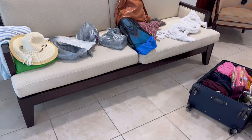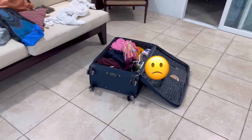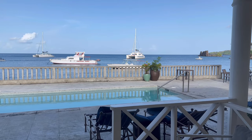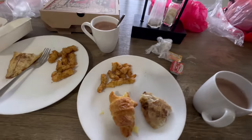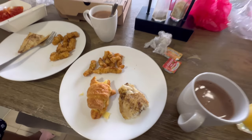Hey guys, so it's actually our last morning in St. Vincent. We leave to go back today. We have to get to the airport at 10 o'clock, so we have to check in before. Oh my god, it's so pretty. I don't want to leave, but we have to. Anyway, okay guys, we're gonna have breakfast before we leave to go back to the airport.